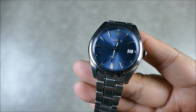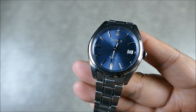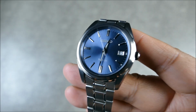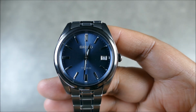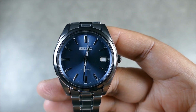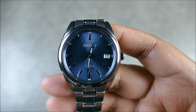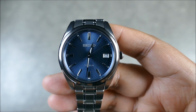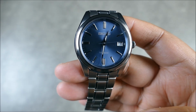The movement inside, although you can't see it, is the quartz Seiko 6N52 movement. And you can see there, if you want to take a look at the way everything lines up when it comes to it hitting each marker. You know, it's not Seiko's most fancy quartz movement, guys. Again, this is not a very expensive watch, but I will say it definitely does the job.